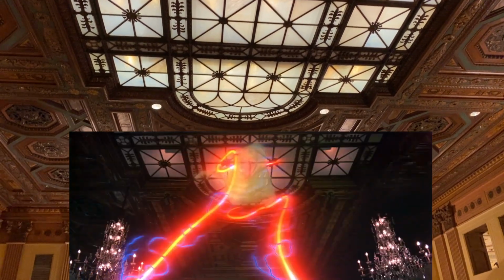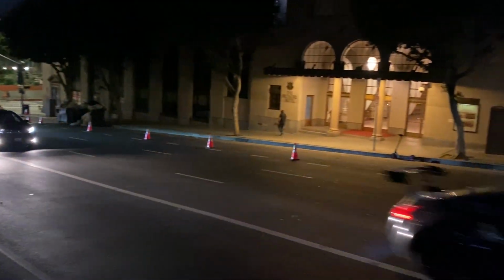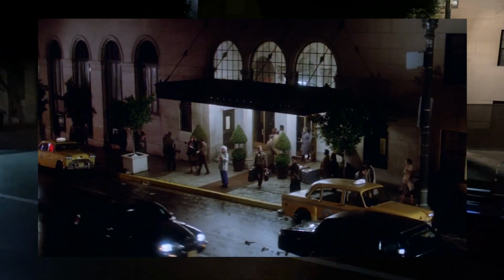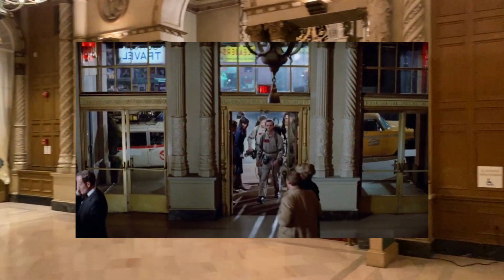Movie magic may not have convinced us that ghosts were real, but it certainly fooled me into thinking that Ecto-1 pulled up to the lobby of a New York hotel. In reality, it's a side entrance on Fifth Avenue that remains locked outside of special events.